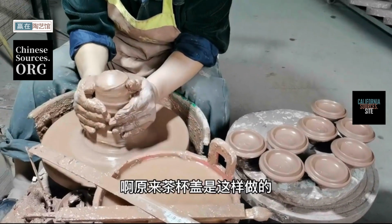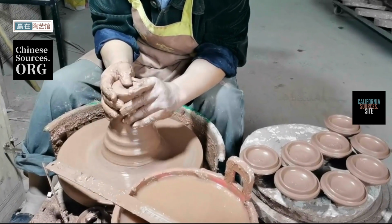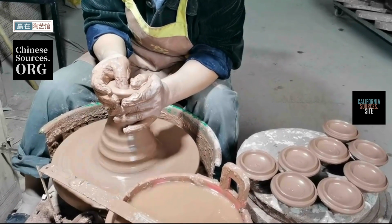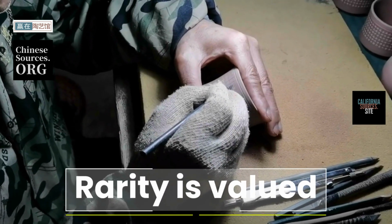Now, most of Jingdezhen's ceramic factories are using machine production lines. Is there any difference between ceramics made by machines and those made by hand? Rarity is valued.